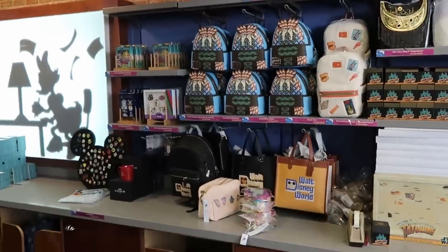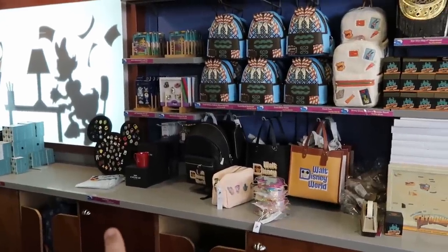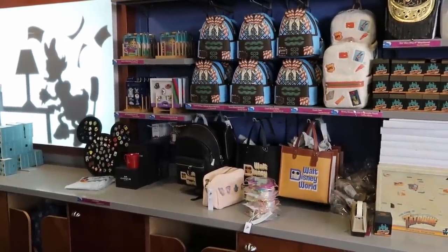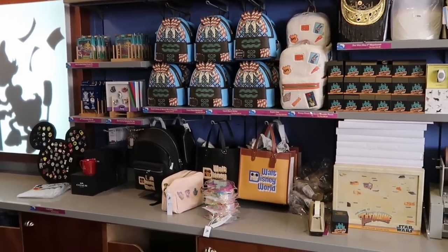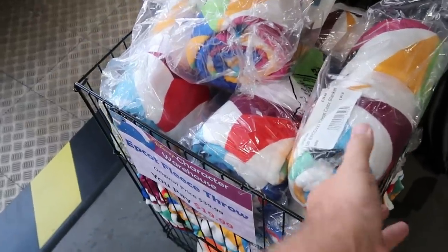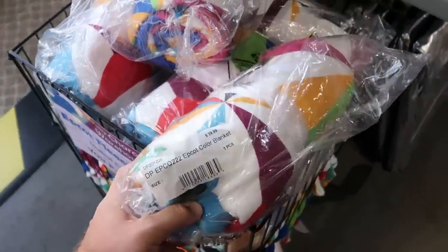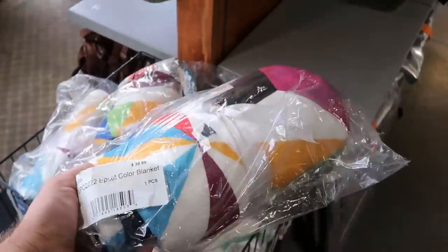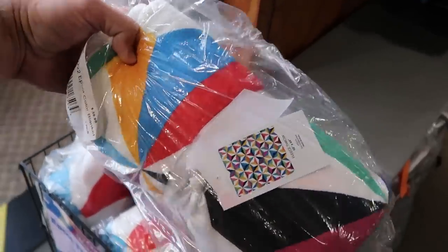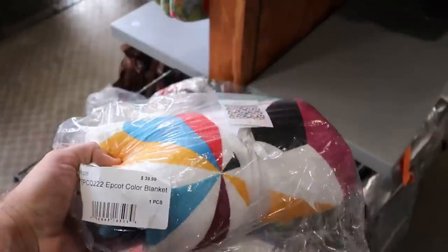But they even still have some of the Coach items, like the Coach coffee mug. They are, let's see here, $20. They have the Coach backpack and two different size purses. Also up here by the register, they still have a lot of the fleece Epcot throw blankets, originally $40, now only $20. It looks like they actually got more of these. Now they're in their original bags, 50 by 60 inches.